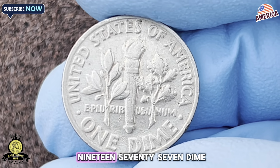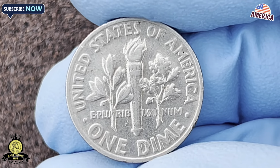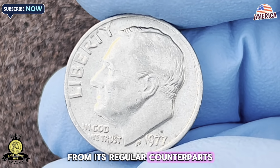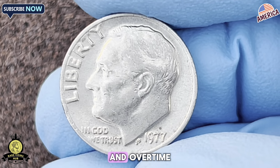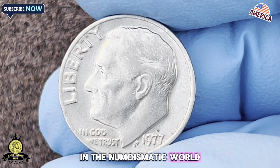The doubling on the 1977 dime is not as dramatic as some other famous double die coins, but it is still a distinct feature that sets this coin apart from its regular counterparts. Collectors have long prized this particular variety of the 1977 dime, and over time, it has become a highly sought-after item in the numismatic world.